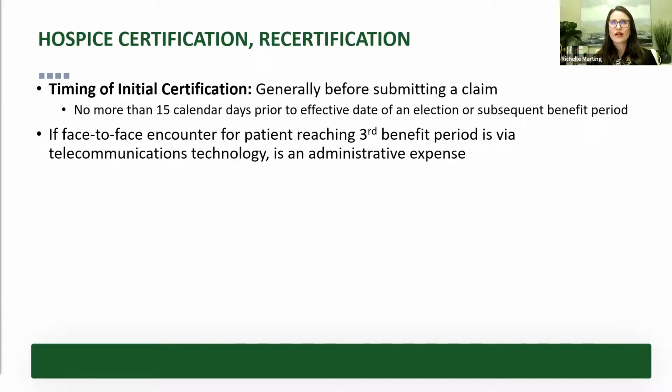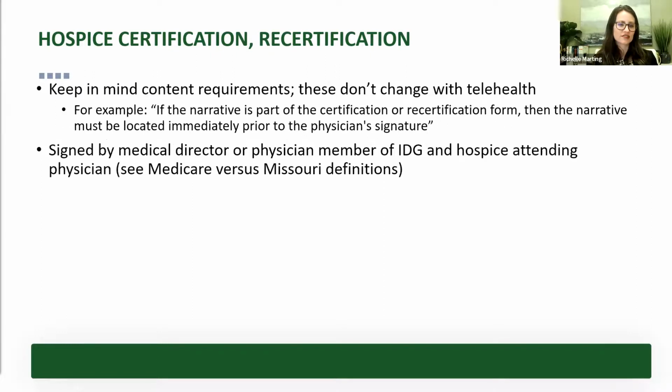It's just that the regulation outside of COVID says that particular certification must be face-to-face, meaning the other certifications don't necessarily have to be face-to-face. That one does. And during the public health emergency, that particular certification that has to be face-to-face can be done by telecommunications technology. The catch is that it's considered an administrative expense of the hospice. It's not a separately billable service outside of the per diem payment. However, we're going to look at the way that the hospice can capture that still on its cost report in just a bit.